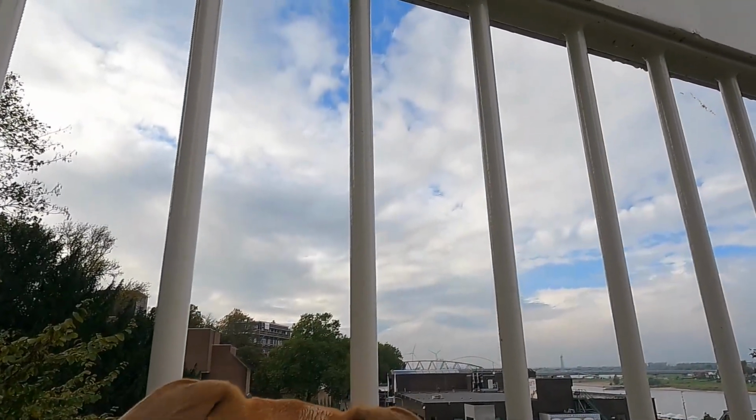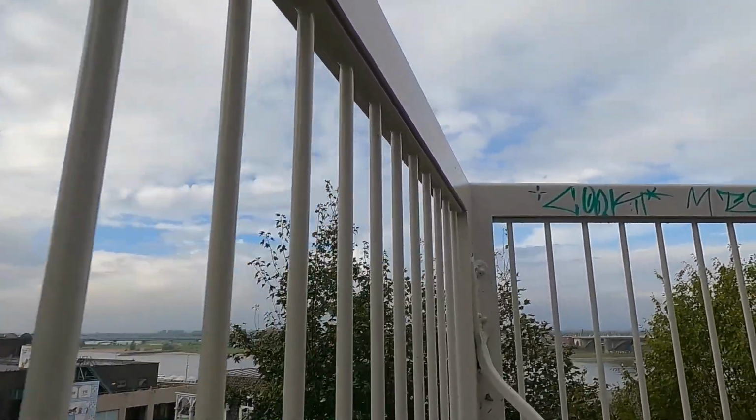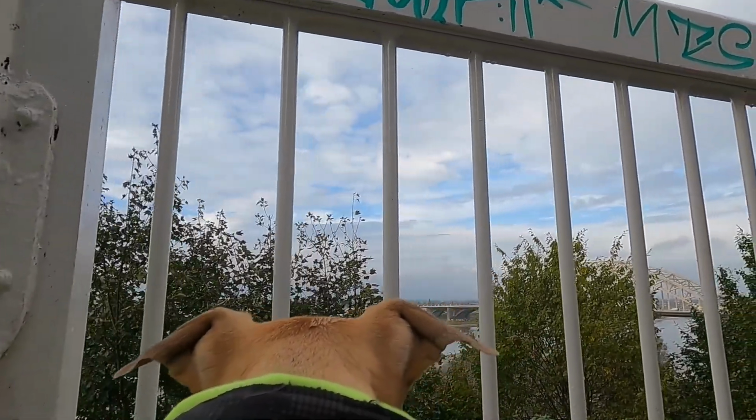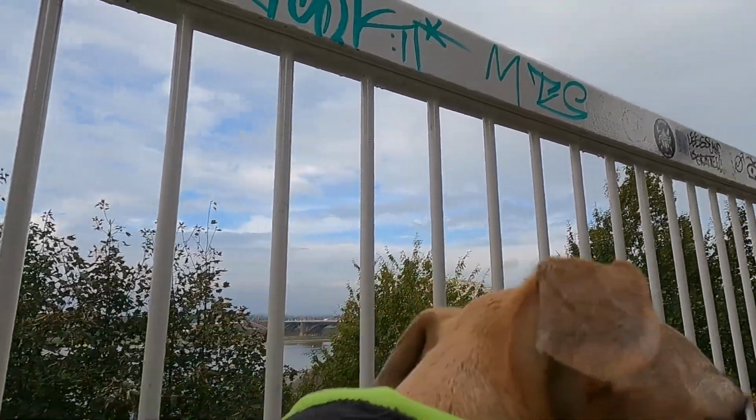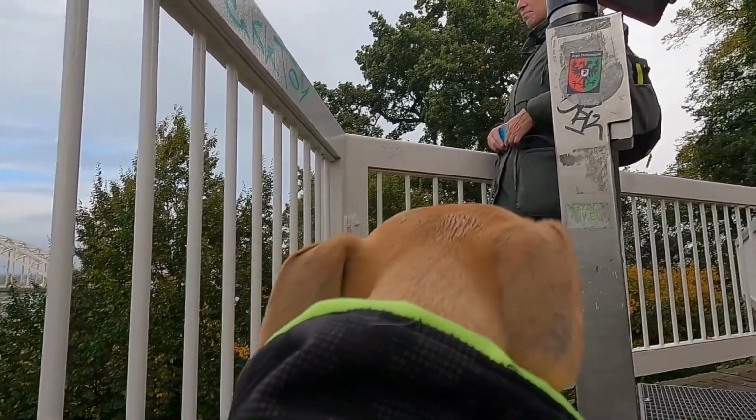As you wander through Valkhof Park, don't forget to take in the amazing views of the city and the Waal River. Our time in Nijmegen has been great, even with the rain. See you again soon, Nijmegen, for much more adventures.